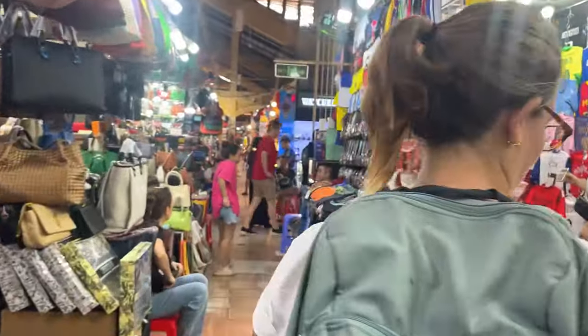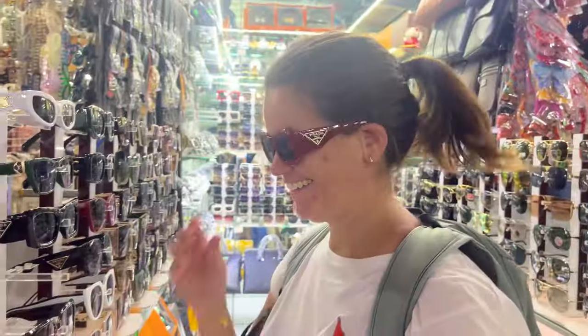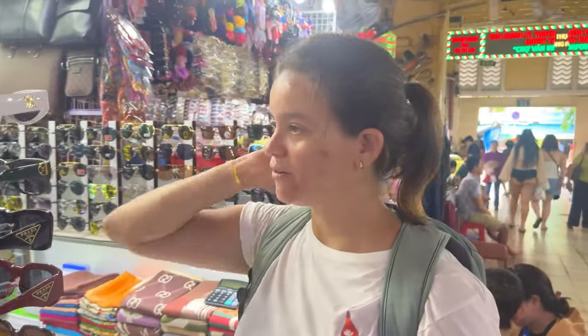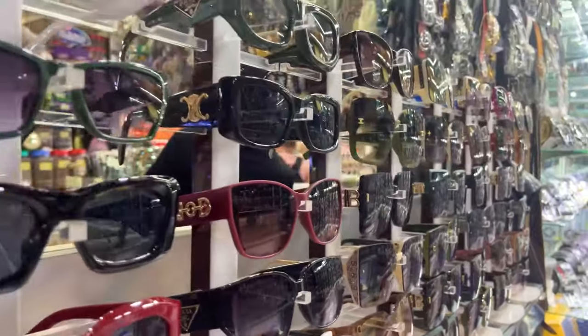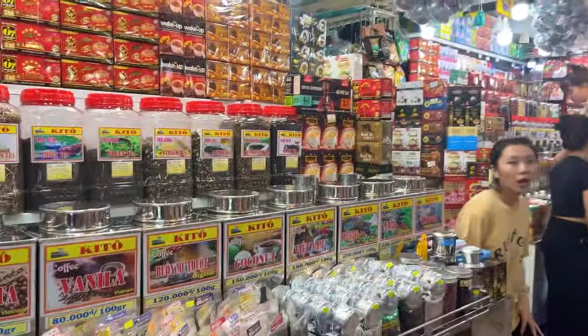This is a huge market. These are the new glasses that people know. Very stylish. You want that one? Oh, that white one looks nice to me. They have all these kinds of glasses here. And you have all these kinds of sweets. These are sweets. It reminds me of the market not just in Turkey, but also the one in Meknes.